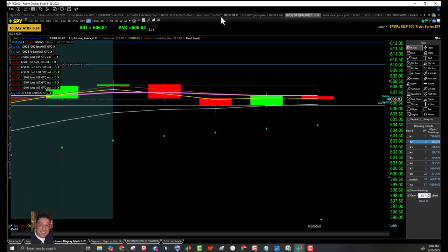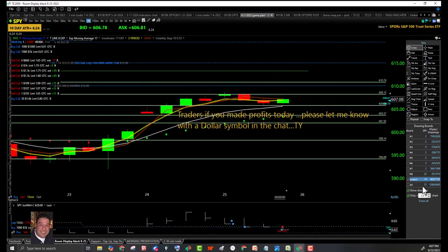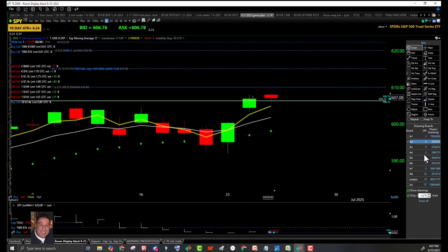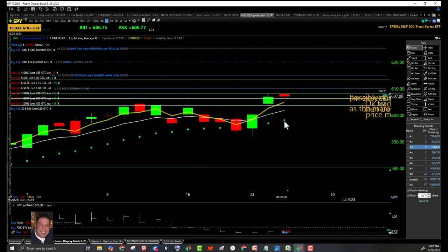Let me put it on the daily. I like that. Right here on the daily chart, higher low, higher high. A new rally high was made today, so we're kind of melting up right now. Higher low, higher high, closing over a bullish trap. That's bullish. Closing up over the 17, that's bullish.